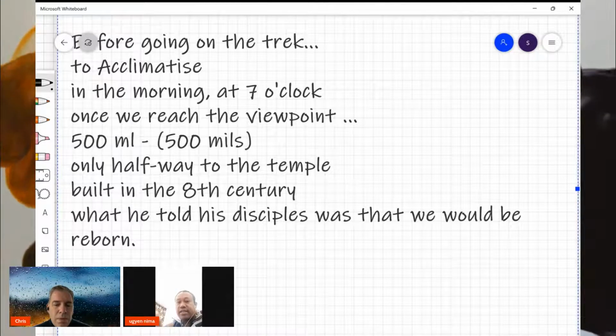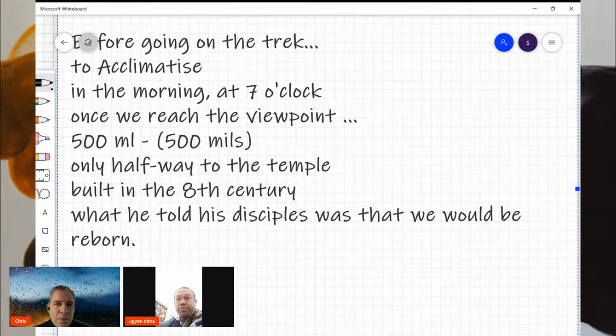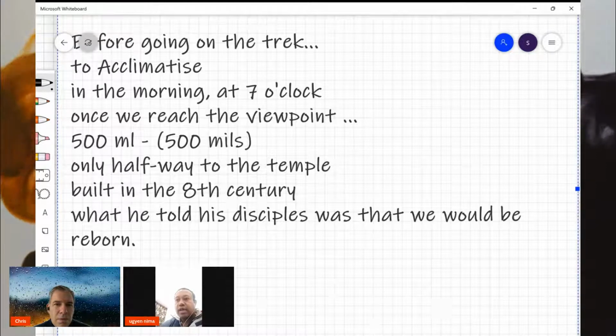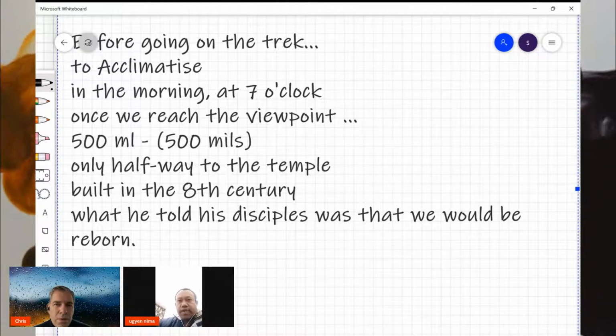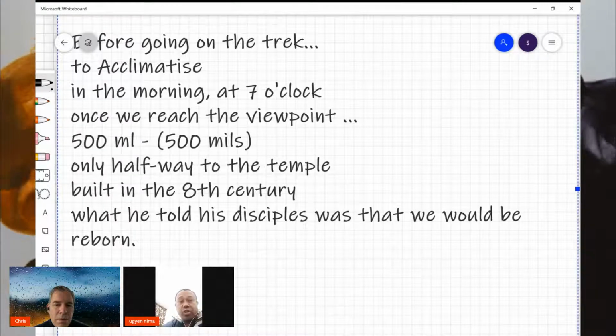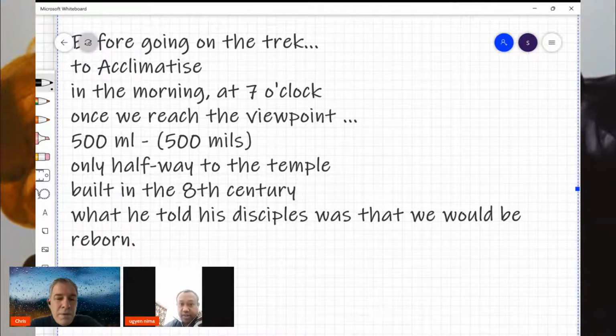At that time, when he was meditating, he saw a dream. It was a dream that in the western part of Bhutan there was a demoness who was going to harm all the people over there.